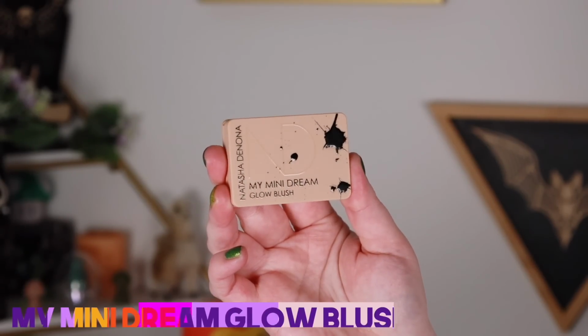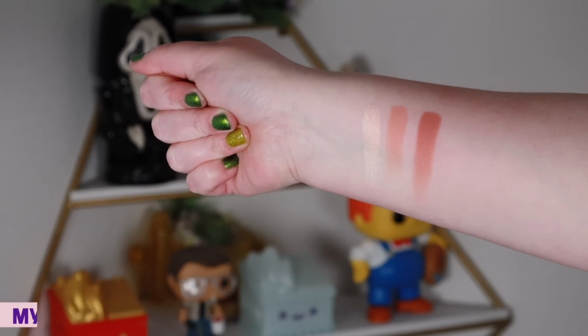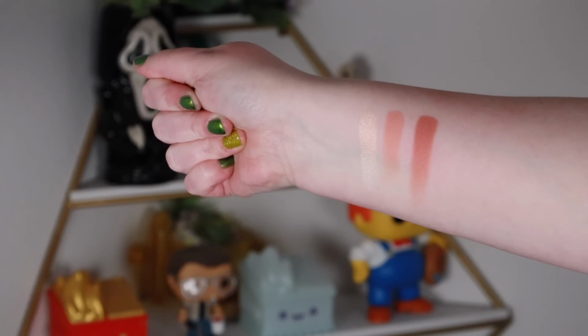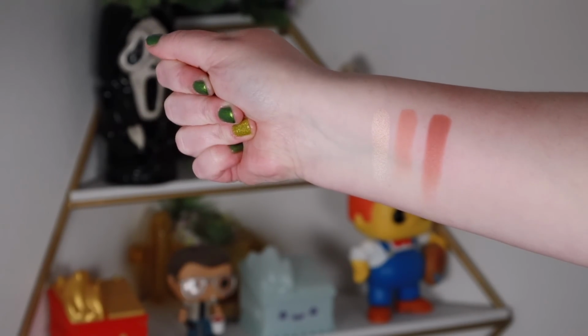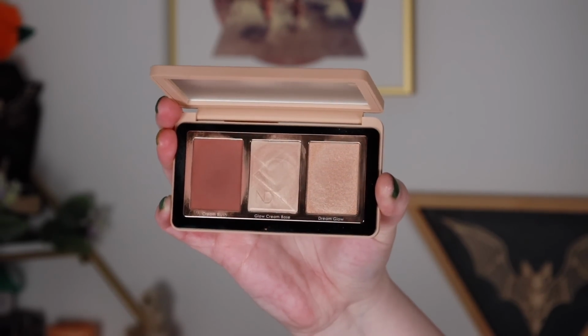The My Mini Dream Glow Blush retails for $20. A super soft hybrid powder blush and highlighter trio, it features different tones and textures of the iconic mauve shade Natasha. Again, I love how the packaging matches the big brother, the trio that initially came out. In the big trio, you get 2 cream products and 1 powder. And let me tell you, I still have this and it's still so good.